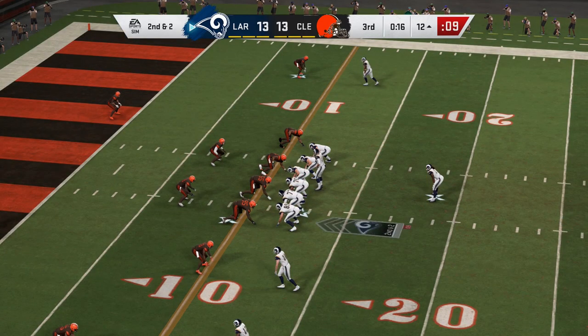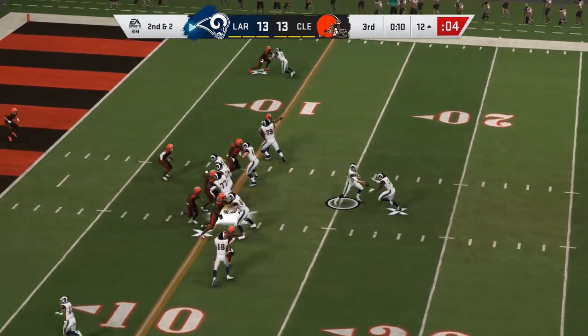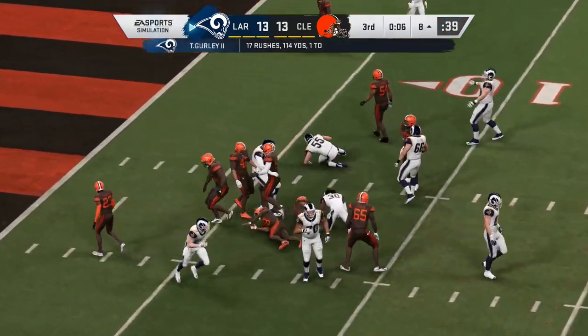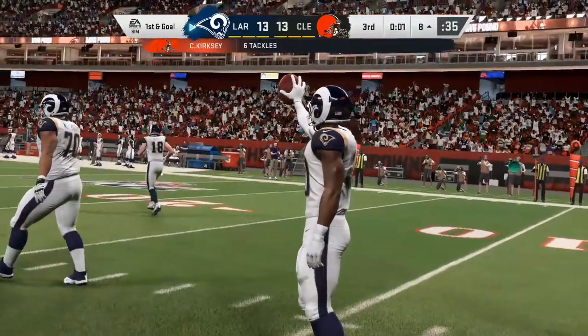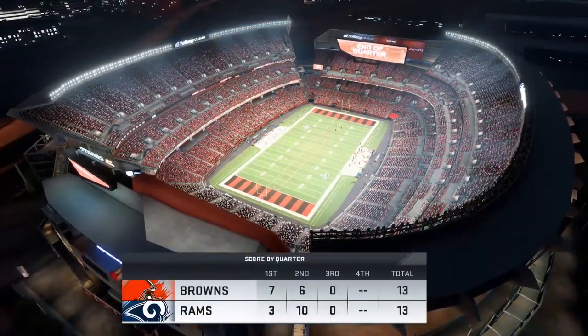8 yards the tally on that first down run. Here's second and 2. Yet another carry here tonight for Gurley, and he's able to work it here to the 8-yard line. 4 yards the pickup, first down. It'll be first and goal when we come back.